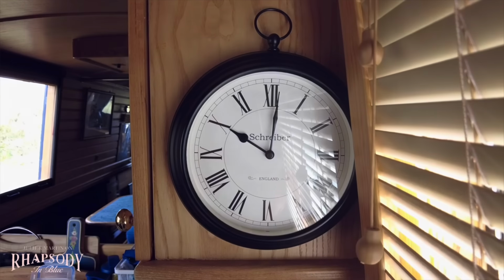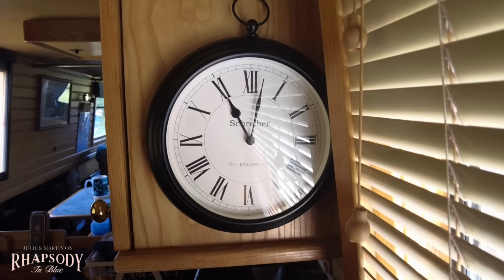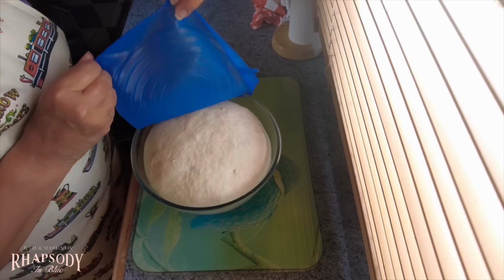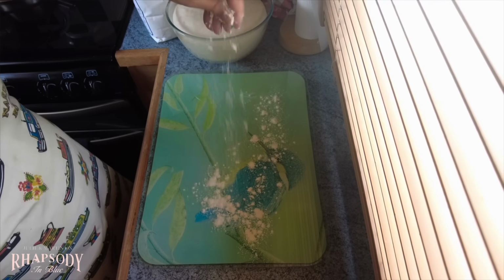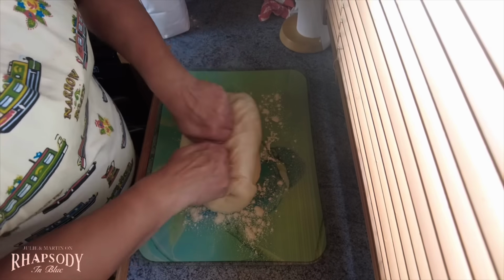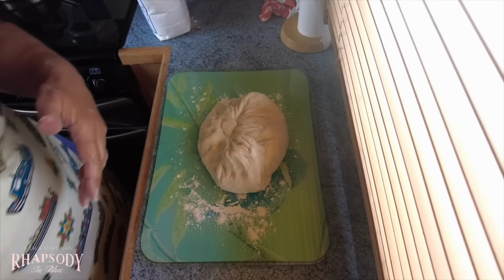So it's 10 o'clock. So it's now 11 o'clock, so the bread's been proving for 1 hour. That seems to have risen nicely. Should I use that one? Or should I use that one?